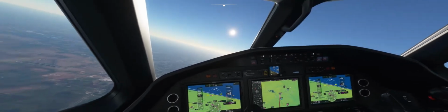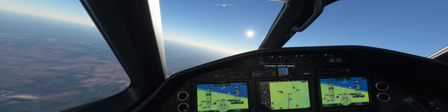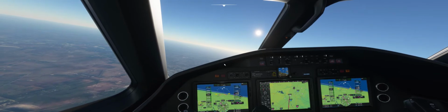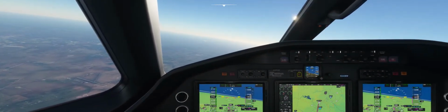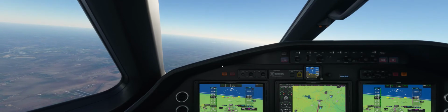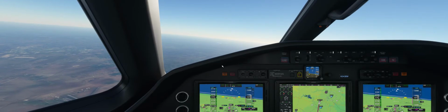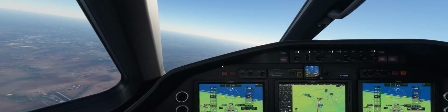Beautiful. Wow. 43 miles and 13,300 feet. With 1,400 feet. Little airport down there. KBAZ, I should think. New Braunfels? New Braunfels Municipal Airport. Okay.